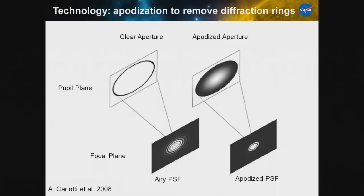So the general method that we use for getting rid of those diffraction rings is called apodization. I mentioned that the diffraction rings are caused by the sharp edges of the telescope. So apodization is a process of redistributing the light in the pupil plane and smoothing out those sharp edges so that when you focus the starlight, it comes to a more compact point in comparison, and some of those diffraction rings are eliminated. And this works fairly well.